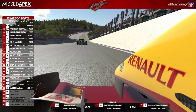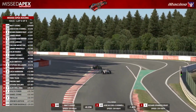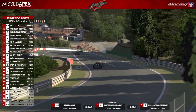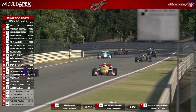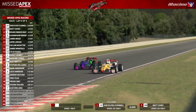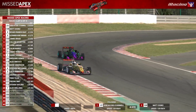It's now 1.7 seconds as they go through Eau Rouge once again. We're on lap 6 of 9, so there's still an opportunity here for Spanners to try and close them down, especially if they keep squabbling and start costing each other time. There we see, just in the back of shot as well, Alexander Dobertsberger coming through the pack. He's now up into 4th place ahead of James Braid there, as O'Donnell comes through into the lead as well. So can Dobertsberger now challenge for the podium?